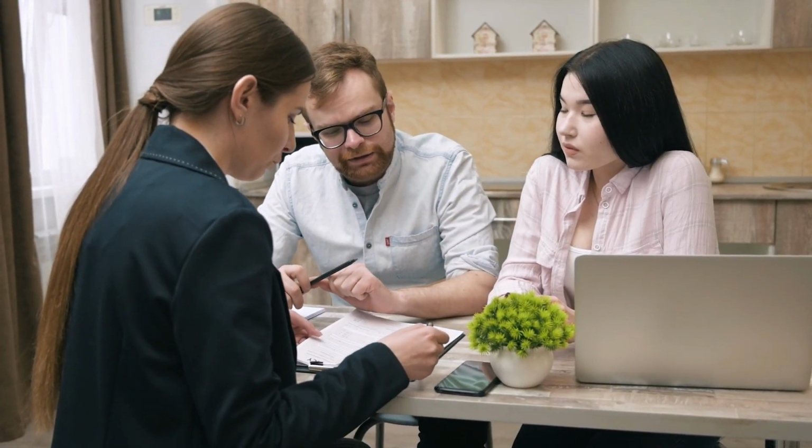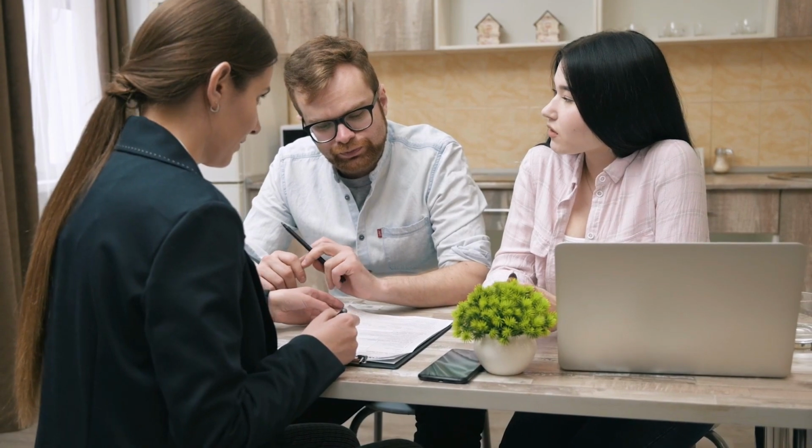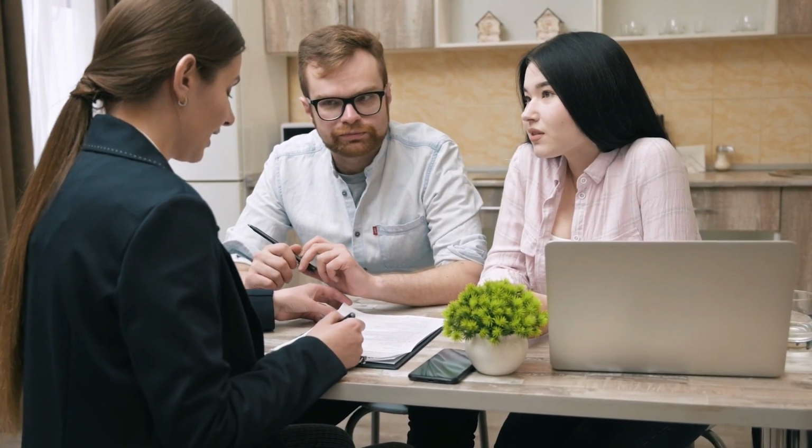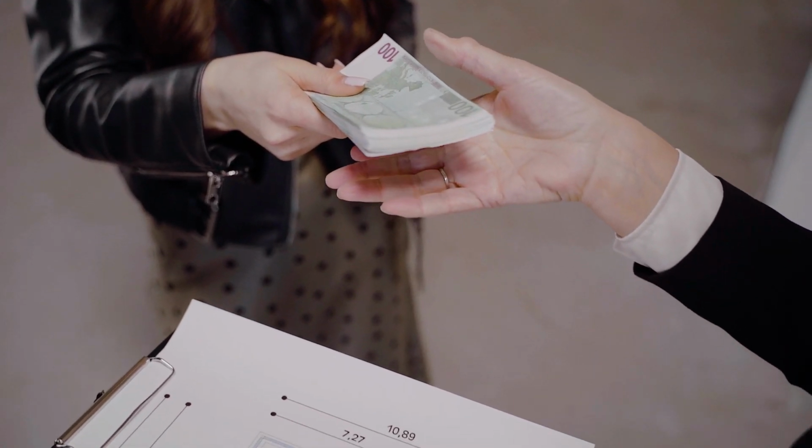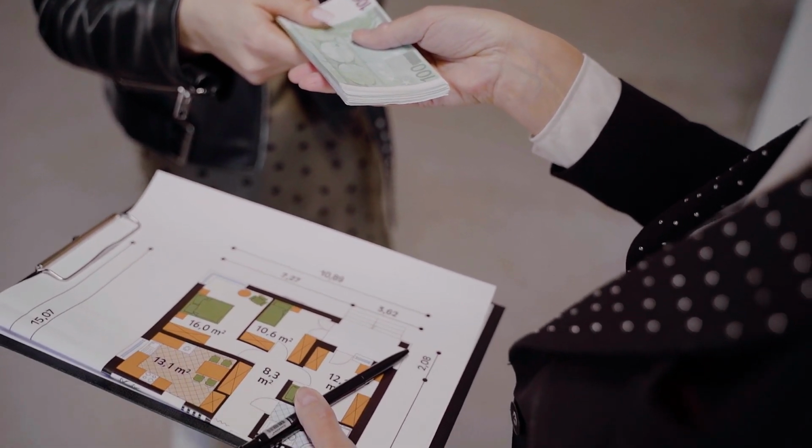Work with a low-commission real estate company that negotiates with agents to procure a full range of services for a fraction of the traditional price. You'll still get an opportunity to ask your realtor questions and choose the one who's best for you. The only difference is you'll pay less for their services in the end.